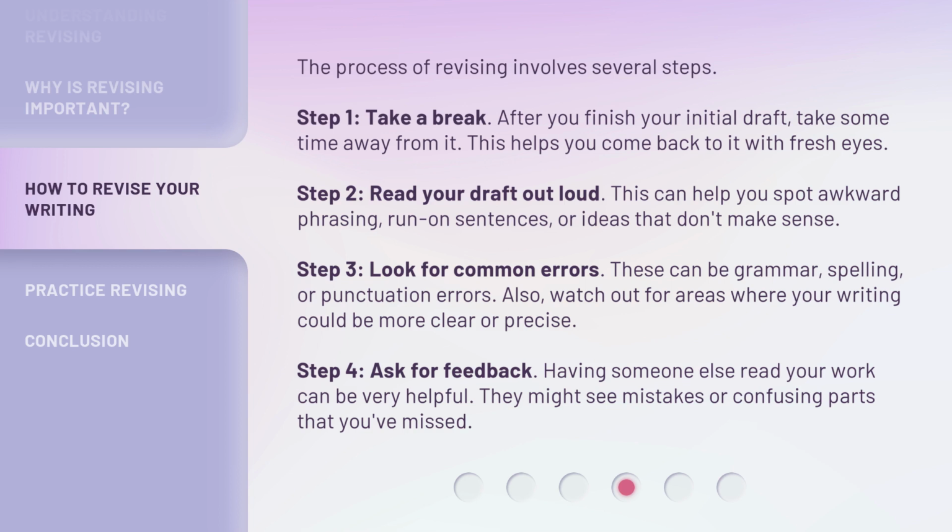Step 3. Look for common errors. These can be grammar, spelling, or punctuation errors. Also, watch out for areas where your writing could be more clear or precise. Step 4. Ask for feedback. Having someone else read your work can be very helpful. They might see mistakes or confusing parts that you've missed.